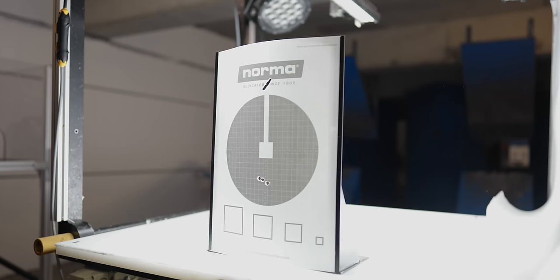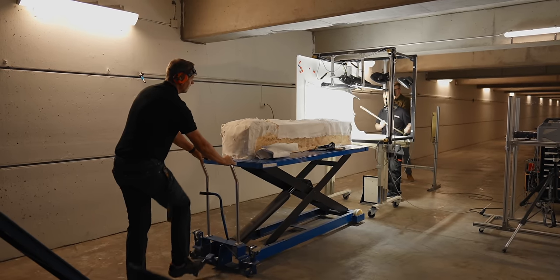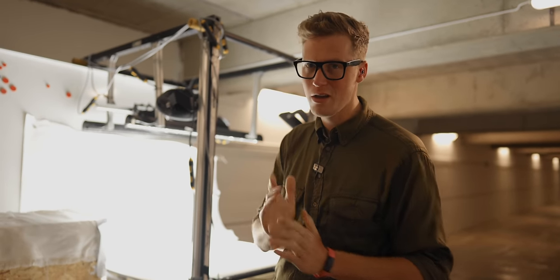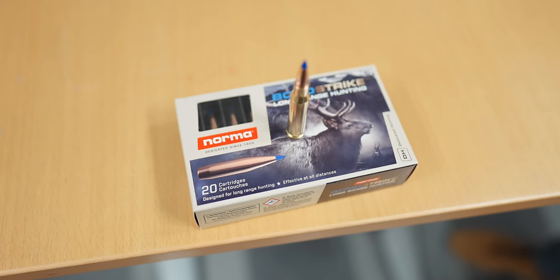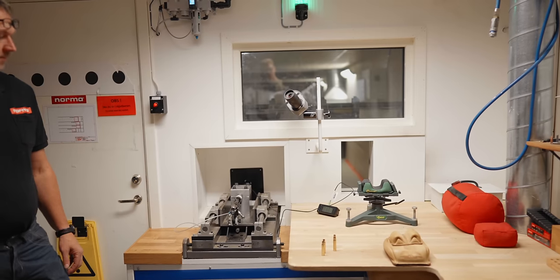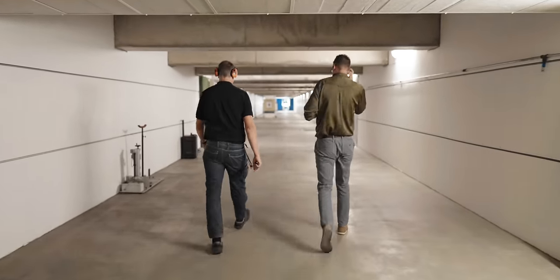Before we could shoot gel, we checked point of impact so we could ensure a perfect center strike on the gel block. We've measured it, we've raised the table up, we've checked the serial on the gun with all the bullets. Let's rock and roll. A stringent safety procedure is followed before and after each shot. One single round fired, and we headed downrange to see the results.